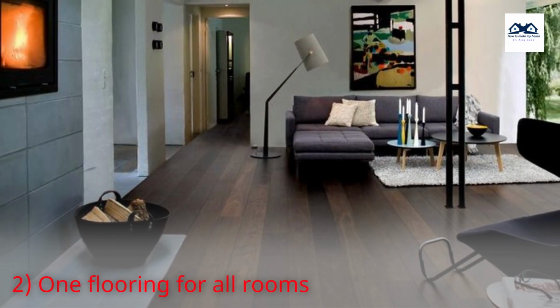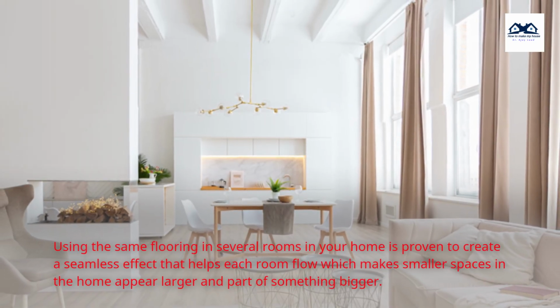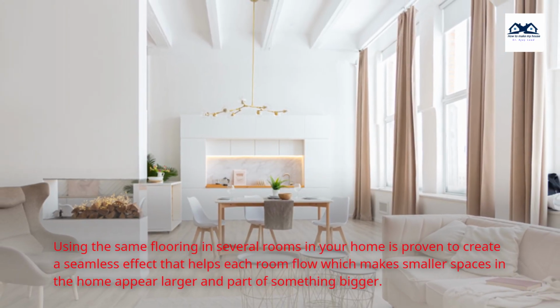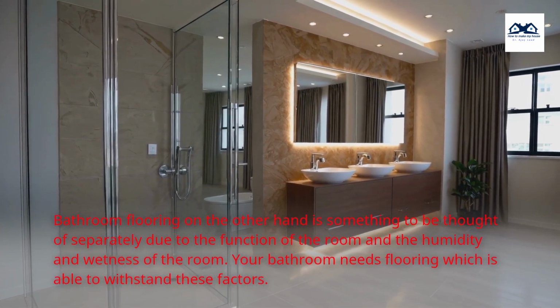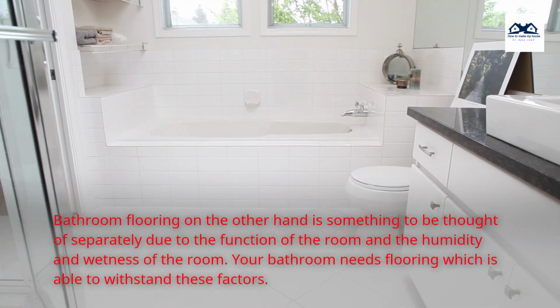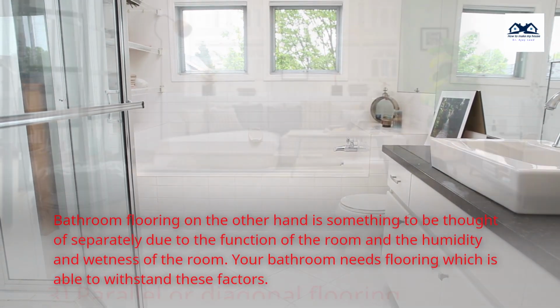2. One flooring for all rooms. Using the same flooring in several rooms in your home is proven to create a seamless effect that helps each room flow, which makes smaller spaces in the home appear larger and part of something bigger. Bathroom flooring, on the other hand, is something to be thought of separately due to the function of the room and the humidity and wetness of the room. Your bathroom needs flooring which is able to withstand these factors.